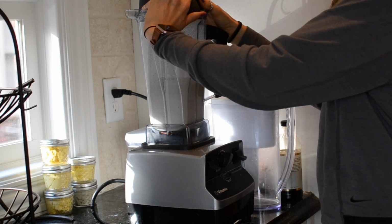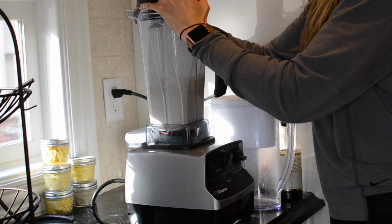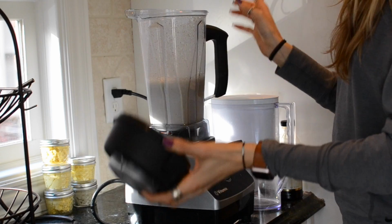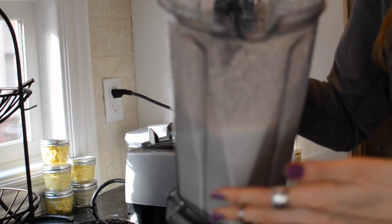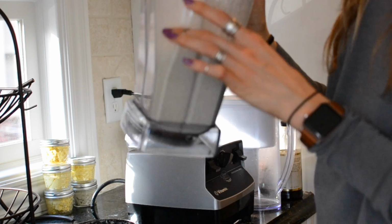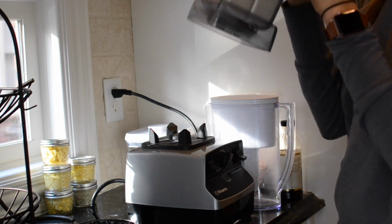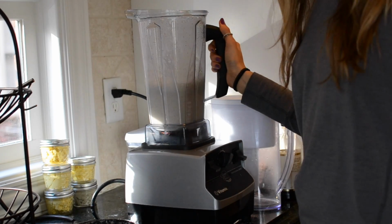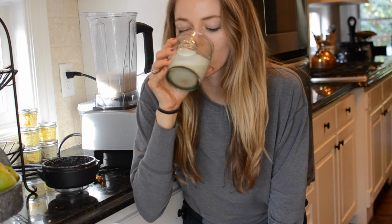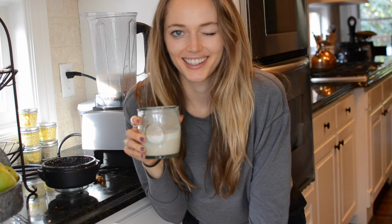And there you go, voila, almond milk. And it is nice and frothy. Yum, yum. Sometimes I like to do a little sample. Perfection. Got milk, almond milk, from scratch, homemade.